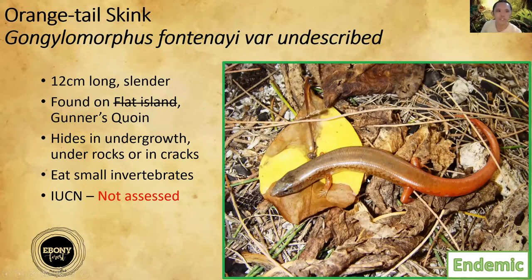Next one is the orange-tailed skink. This one has not been completely described, and taxonomists are debating whether to classify it as a different species or as a subspecies of an existing one. It's about 12 centimeters long, and it can be easily recognized by its orange tail. As you can see on the photo, it's very easy to identify. It used to be found on Flat Island, but some accident years ago made it extinct locally there. So it was fortunately reintroduced to Gunner's Quoin. Same as the previous ones, it hides in undergrowth, under rocks or in cracks. And because it was not described, it doesn't have an IUCN status.